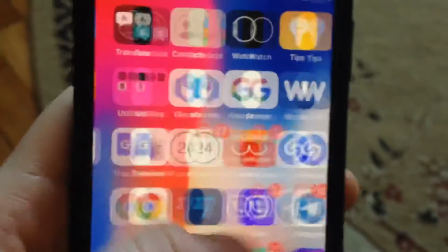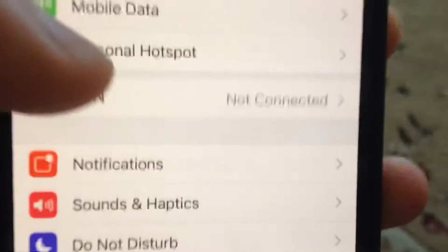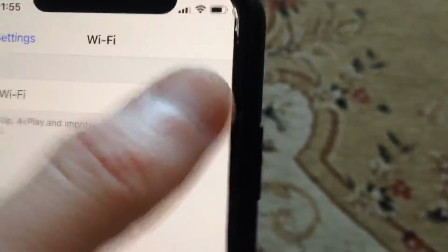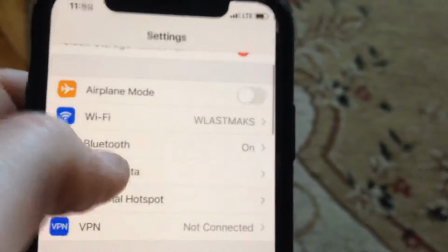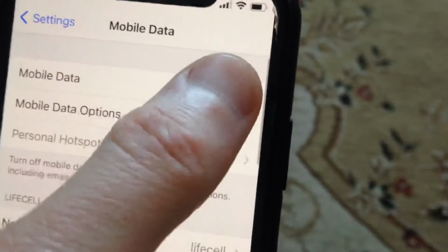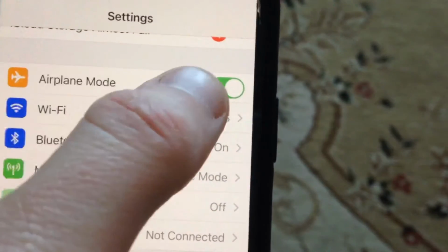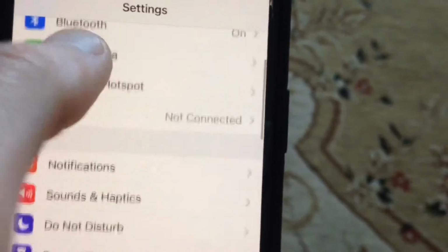For fixing it, first thing, just go to the settings. In the settings you need to find Wi-Fi. If you're using Wi-Fi, just try to turn it off and turn it on again. After, just go to mobile data, turn off mobile data and turn it on again. Also, you can try to turn on airplane mode, wait a few seconds and just turn it off.